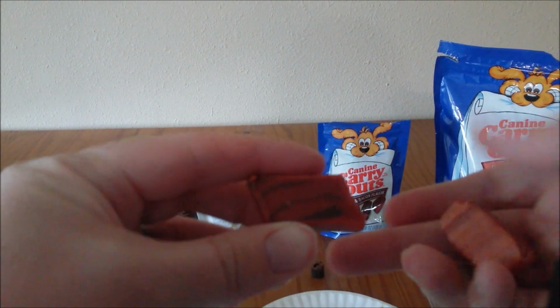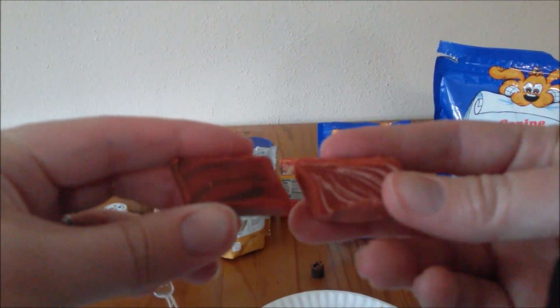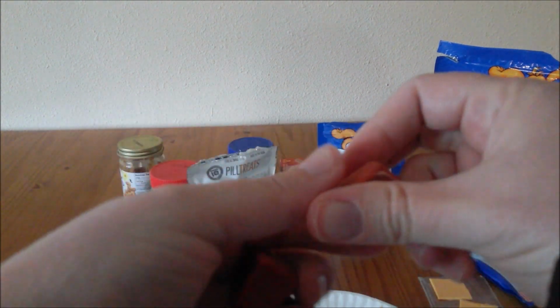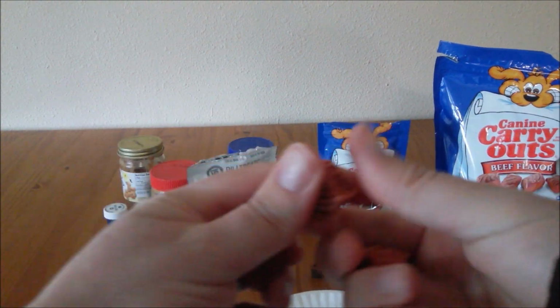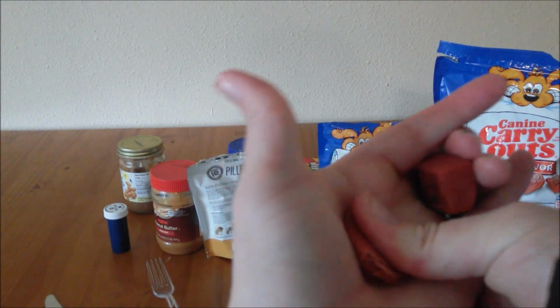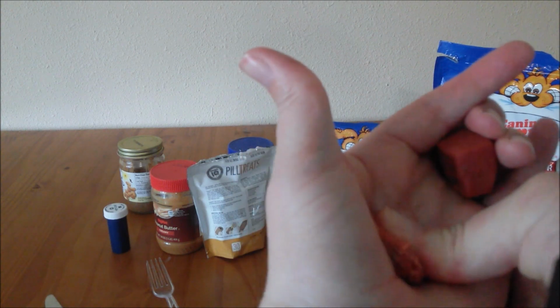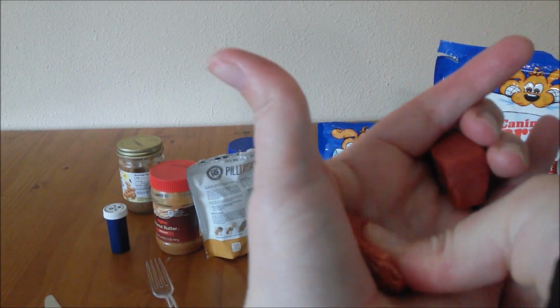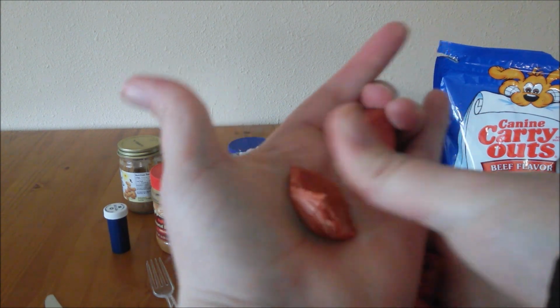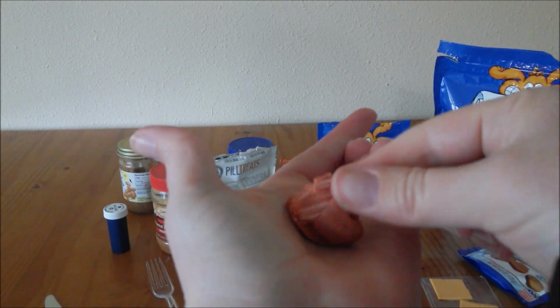Alright guys, I don't know if you can see the difference here. This one is actually the drier one, and this one is from the small package. I'm just going to show you a little bit. If you open this up, usually for the capsules, I put it in the palm of my hand and squish it down with my thumb to make it a little pliable. I don't know if you can tell, but it does start to crumble here a little bit. This is the one in the bigger bag, and it dries out. When I start rolling it up, it starts cracking a lot.